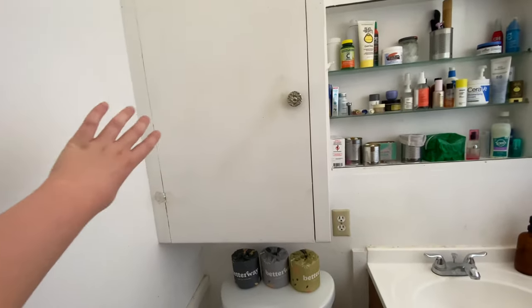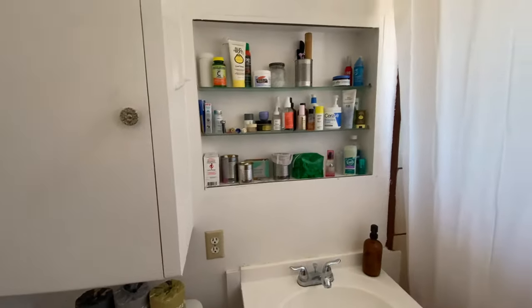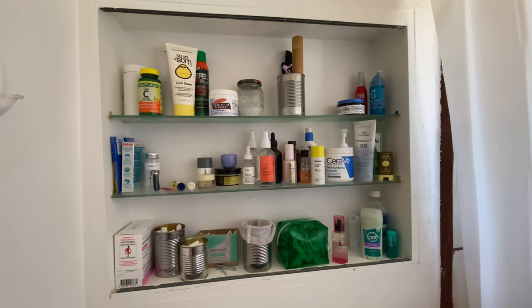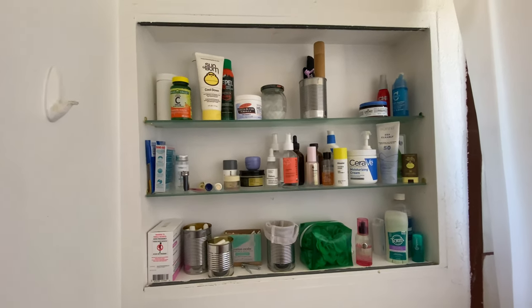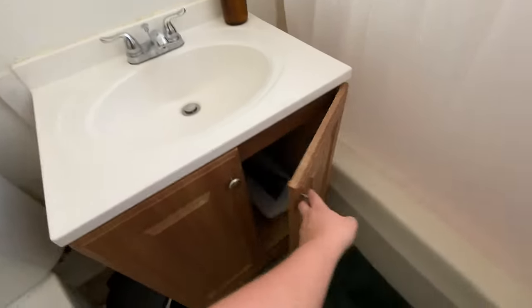So yeah, when that cabinet goes and the wall goes and everything, it'll just feel so much bigger. Even if I can't actually renovate the bathroom yet, it will just feel so much better. This cabinet's actually supposed to have glass on it and be like an actual medicine cabinet. Obviously the mirrors are gone, but I have just gotten all of my stuff in there.